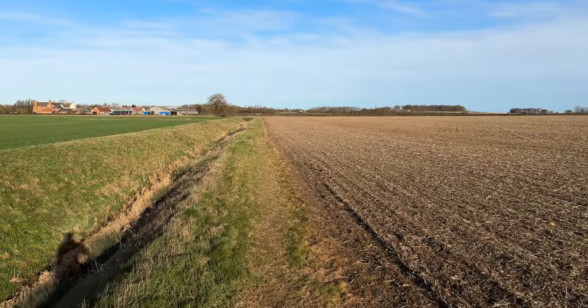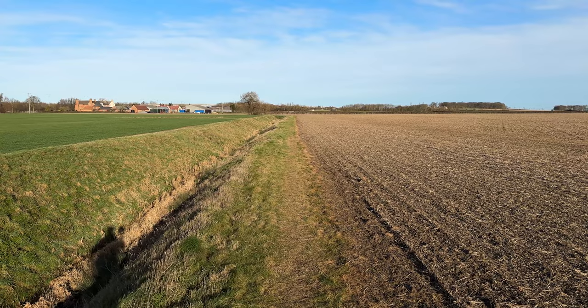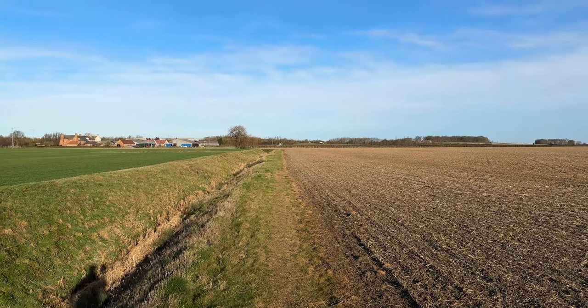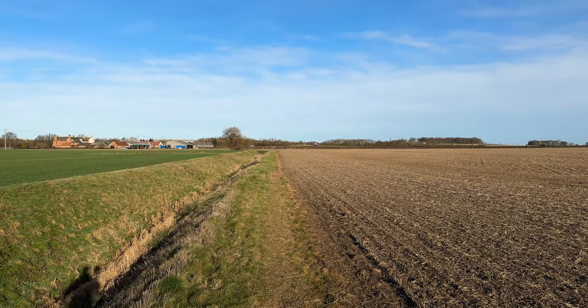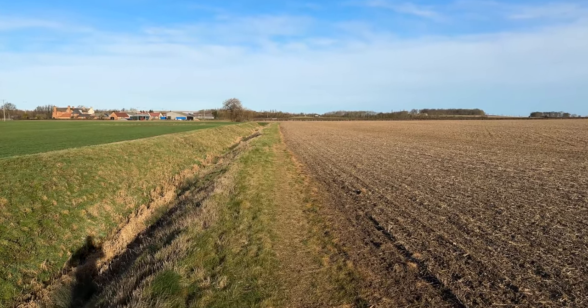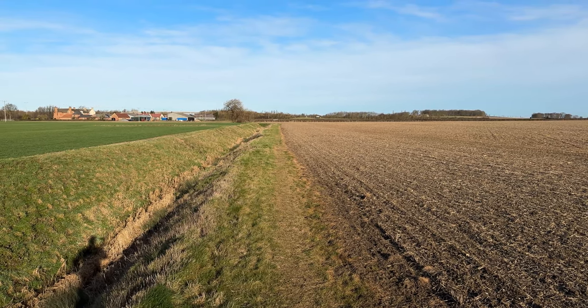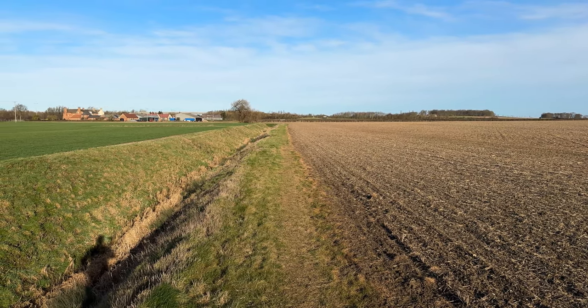I was hoping to find on this track a sort of depression in the ground that is marked on the 1800s map as a fish pond where they used to keep fish for the purposes of eating. It was only a depression in the ground, and I can't find it. It could be anywhere. I could be standing in it now.